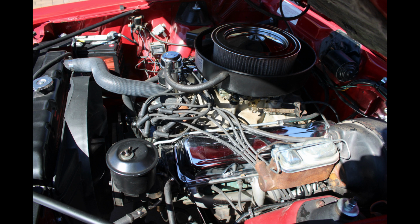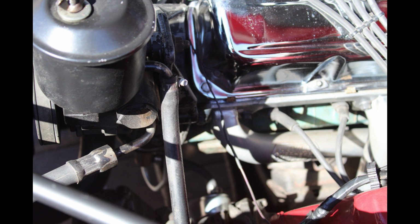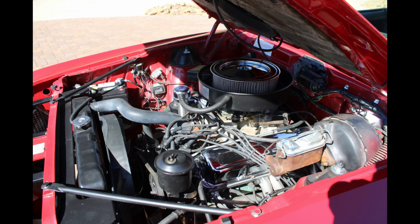We will be rebuilding this engine sometime in the not too distant future. As you can see, it's got the old worn off original American Motors blue paint, and although it runs good, like we do on every car we restore, we'll go through the engine and make it basically brand new again. And of course, I can't resist adding that extra 100 horsepower that we do when we rebuild those engines. So that'll make this car just rip your head off.